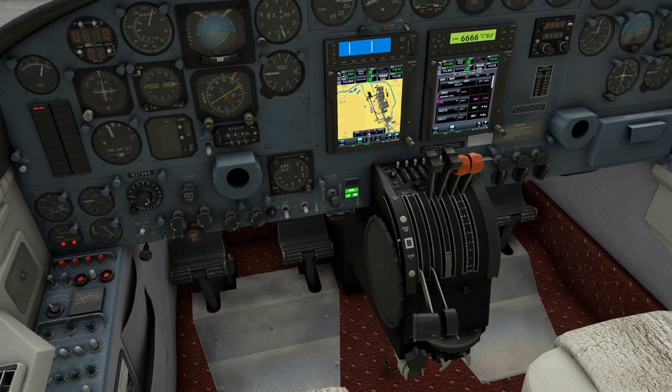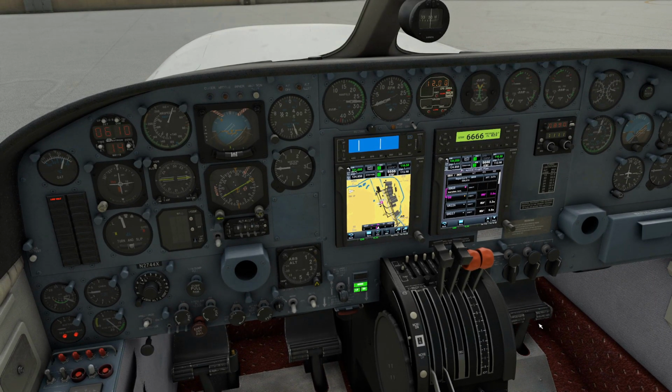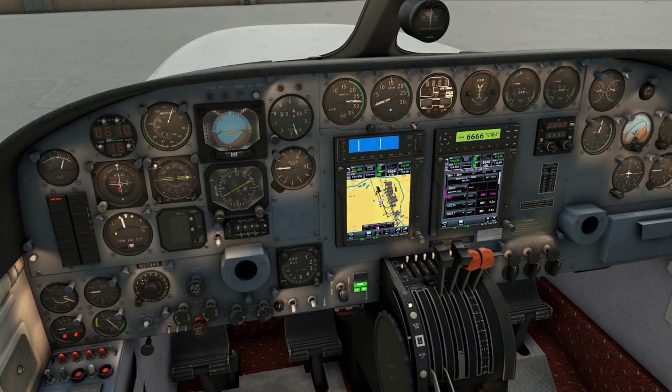Not a channel for the purists. So don't follow my lead if you want to actually learn how to fly this thing properly. But I'm going to show you what works for me, at least. One of the things I like about this aircraft is its lighting configuration, right?